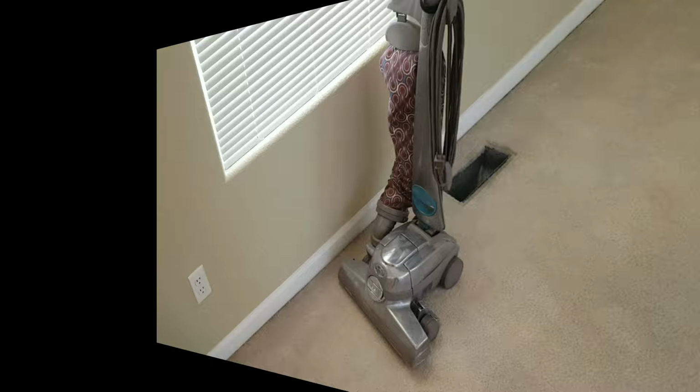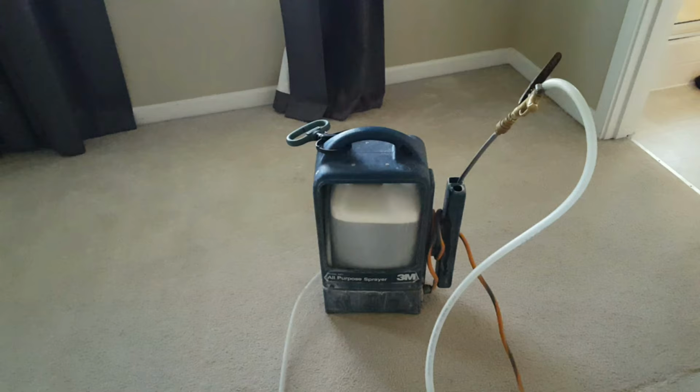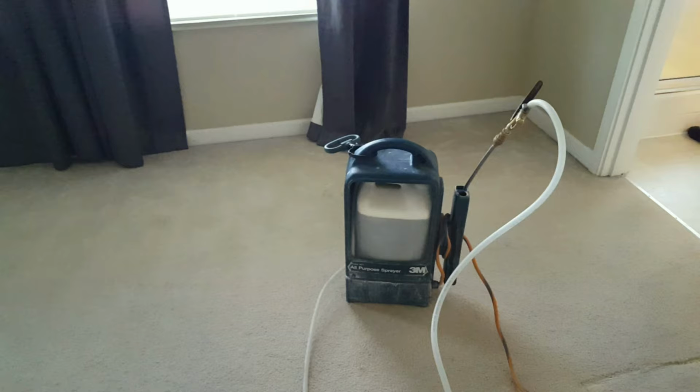Moving along to phase two. This is the application of our pre-spray. The pre-spray is the beginning of the soil suspension process. And what it does is it goes down the carpeting and it begins to loosen the dirt and break down all that nasty sticky residue and things that are in the carpeting. So what we have here are these 2 gallon jugs, and I'm just going to go ahead and take this and apply it generously, liberally throughout the establishment here.